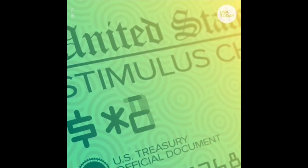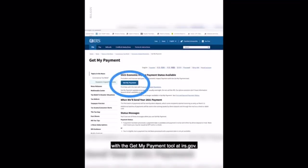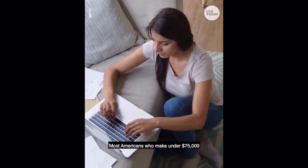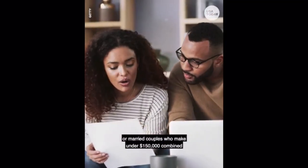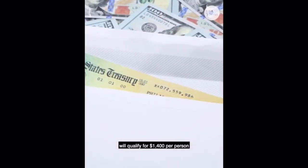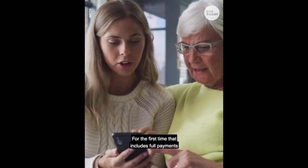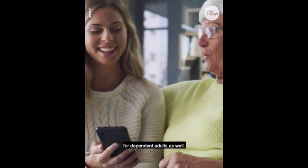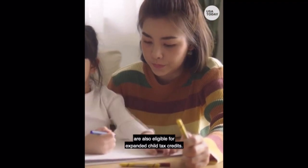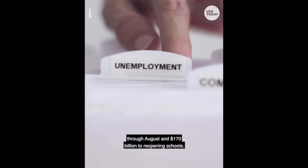The IRS is sending out plus-up payments. They started hitting some bank accounts. You can find out when you'll get yours with the Get My Payment tool at irs.gov. Here's how much to expect. Most Americans who make under $75,000 or married couples who make under $150,000 combined will qualify for $1,400 per person, plus $1,400 per dependent. For the first time, that includes full payments for dependent adults as well. Those same qualifying parents or legal guardians are also eligible for expanded child tax credits. The stimulus plan also provides $300 in weekly federal unemployment benefits through August.